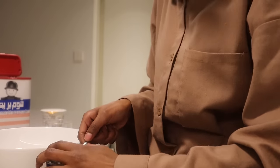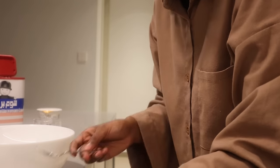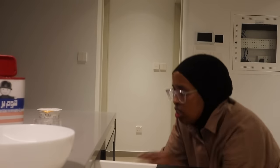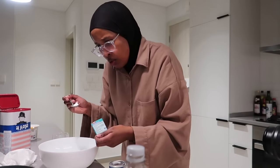Okay, we can do this, guys. Oh, 1 tablespoon of baking powder. Okay. Add it to there. And then it says to add baking soda. Where's our baking soda? Okay, we have the baking soda. We're gonna add 1 tablespoon of baking soda.